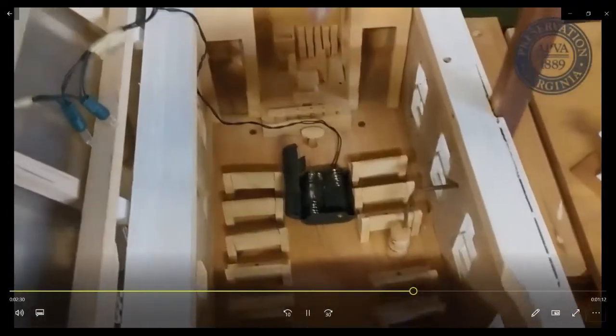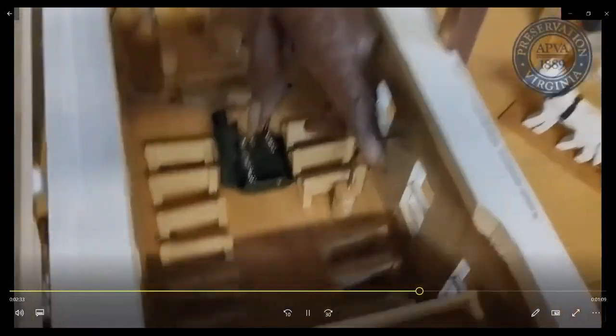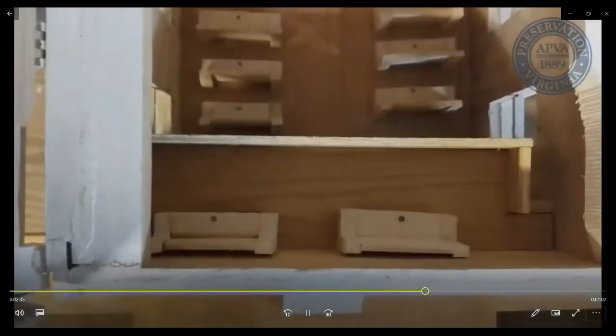That's that 150-year-old church. It is exquisite to see those pews.